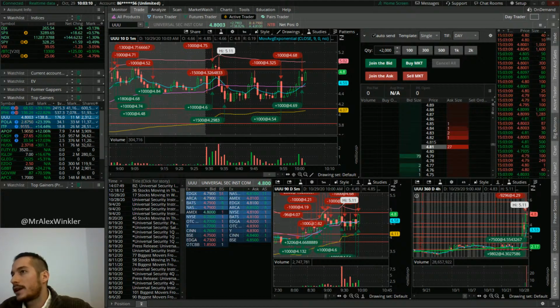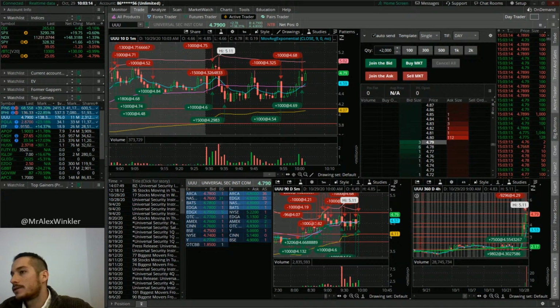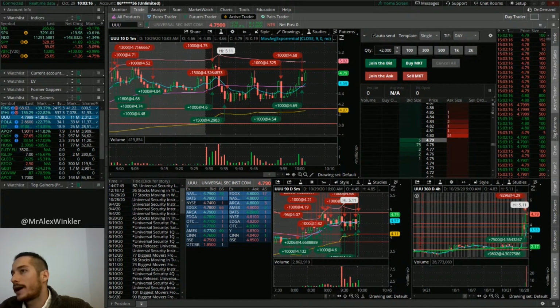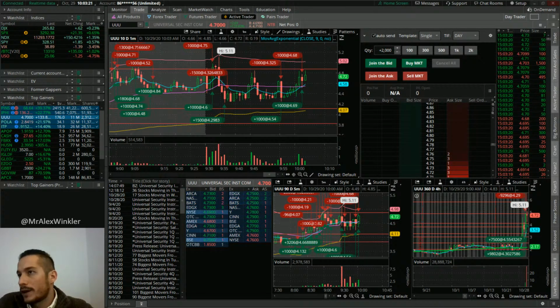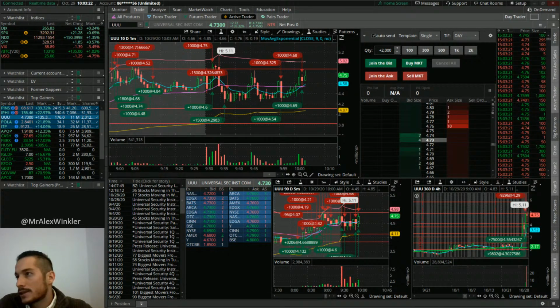Good 5-minute setup though. Overall, it looks really clean. In terms of the 5-minute and the 1-minute pullback, that's a nice solid setup. But the way it flushes is just something you have to keep in mind with this ticker. It's not that clean in that aspect.